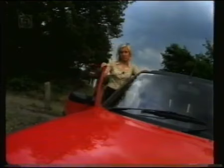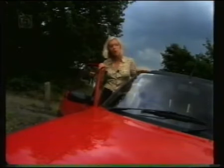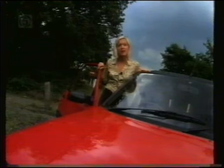The Peugeot 205 was one of the cars of the 80s, and for all the same reasons, it makes a great second-hand buy in the 90s. Small but perfectly formed, it's a car that many have tried to copy, but none have ever bettered.